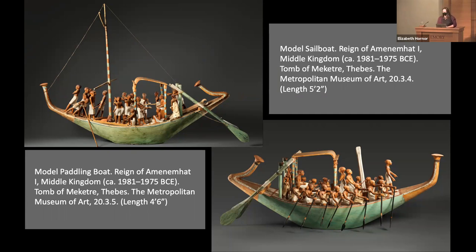Boat models are some of the most frequently studied of the tomb models, and the most common kinds are pairs of sailing and rowing vessels, which indicate some form of travel both up and downstream on the Nile. So seeming to encapsulate a journey both there and back again. In these two exceptionally well executed and really quite large examples from the tomb of Mekhet Re, we see what is clearly an important figure under the canopy. And in the case of the sailing vessel, there are offerings and a scroll being presented to him.